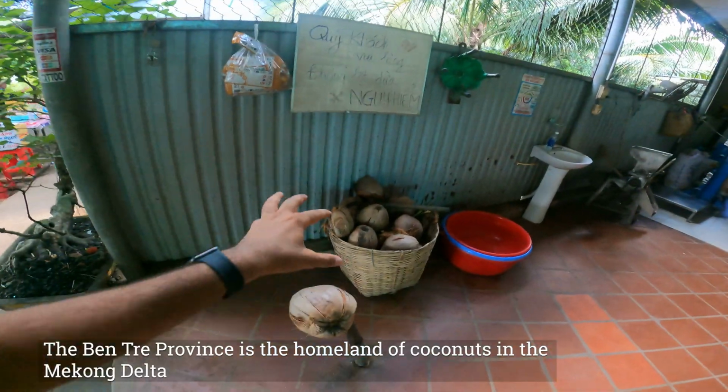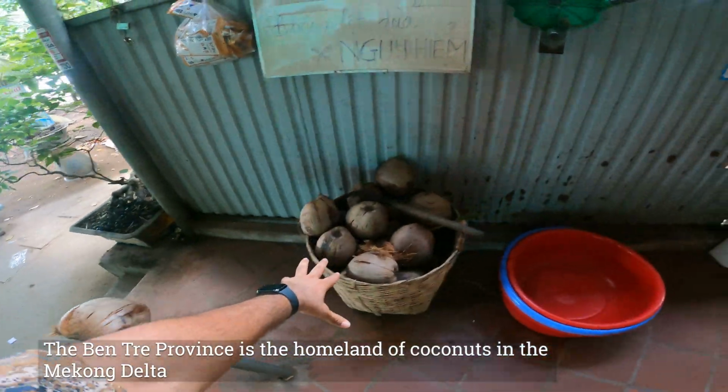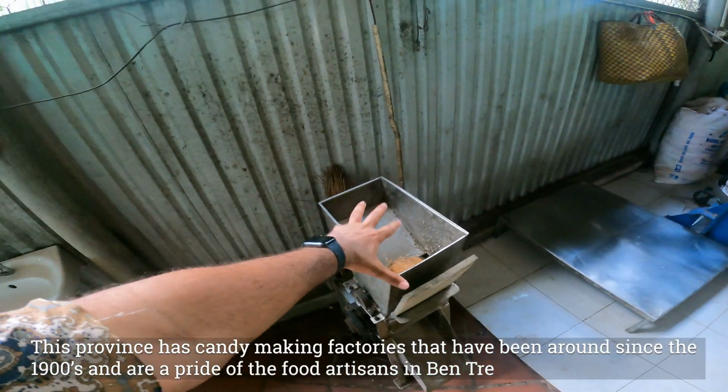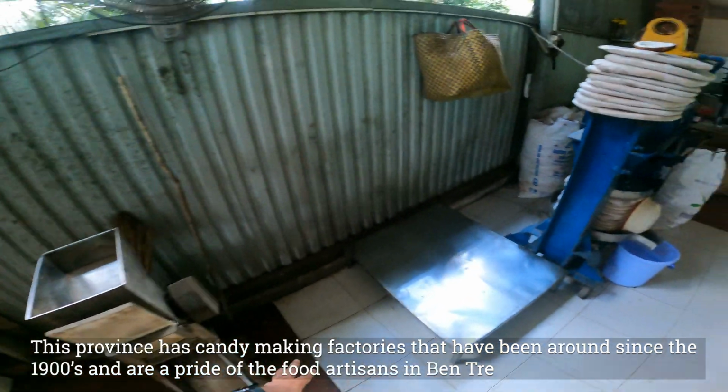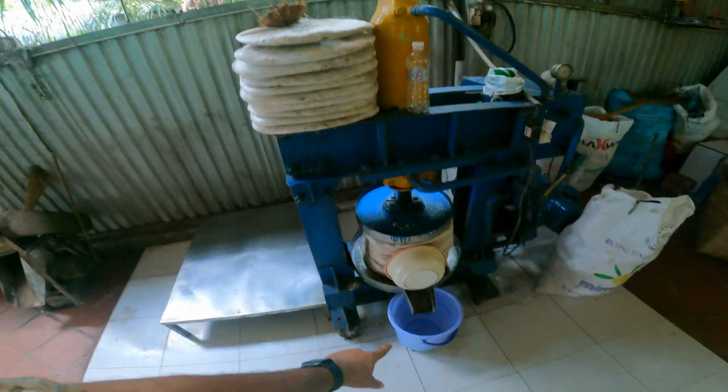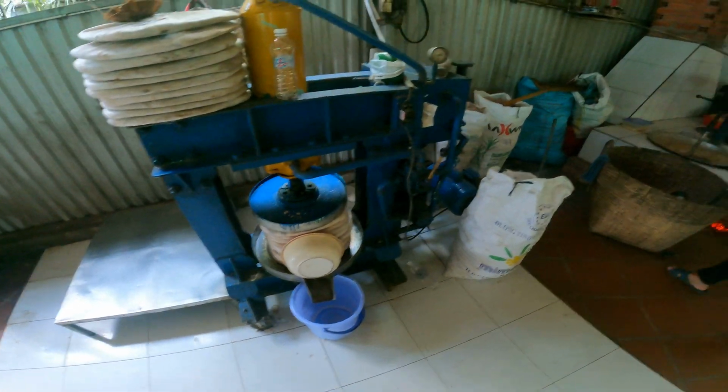Alright, so our next stop is going to be a coconut candy making factory. The coconuts are first scraped off over here. They go into this grinder and the pulp is then separated from the shell. The pulp is then squeezed in this machine over here and fresh milk is then taken out.